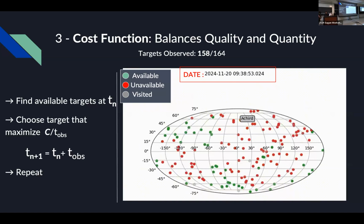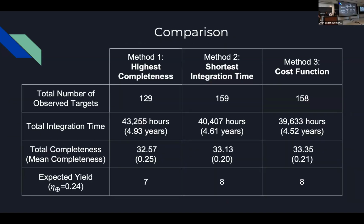Comparing the results for those three, we can look at this chart that shows the total number of targets observed, the integration time over the 5-year mission, and also the total completeness and what the expected yield would be for an exo-Earth with an occurrence rate of 0.24. Two quick points: we can reach the most targets with the shortest integration time approach, as you would expect, but the real benefit of optimizing completeness and minimizing integration time is that we can reach pretty much the same number of targets, but reduce the integration time and increase our total completeness for the mission.